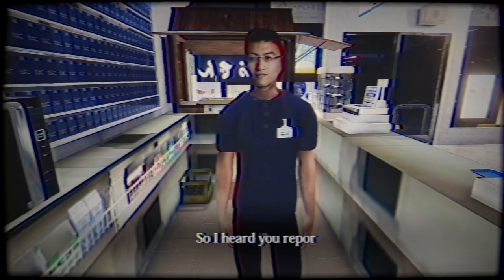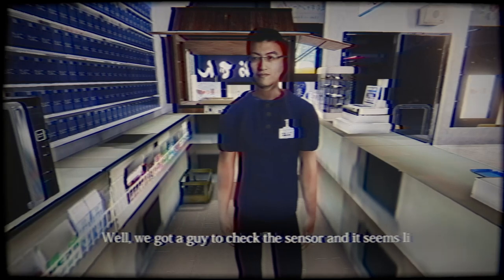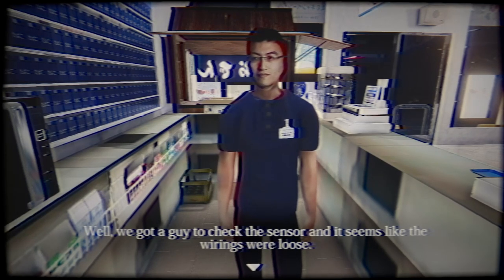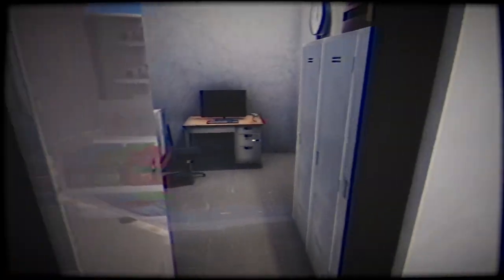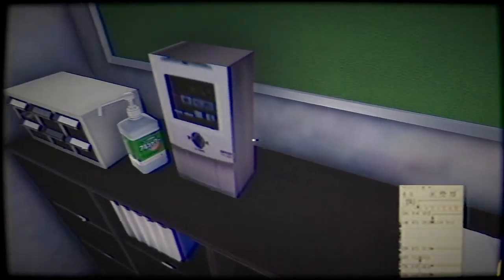Hey. So I heard you reported that the doors would open on their own. Well, we got a guy to check the sensor and it seems like the wirings were loose. Oh yes, that's probably what that was. Earlier, wasn't it? The sound kept going and they kept opening and shutting. Oh, you thought it was some sort of poltergeist. I see those on TV all the time, but they're all scripted. Ghosts aren't real, after all.